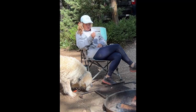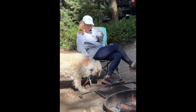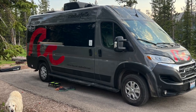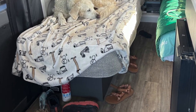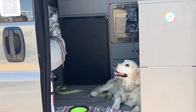So would I do it again? 100%. While there were new things to think about and learn, it paled in comparison to all the fun, the amenities, and the cozy comfort of a warm bed, refrigeration, heat and air conditioning, not to mention safety. So what about you? Is renting a camper van on your bucket list?